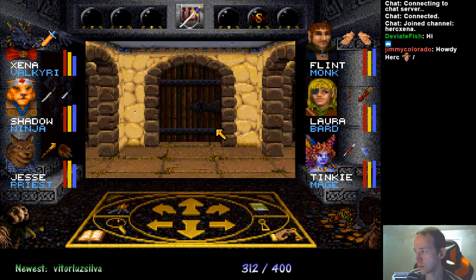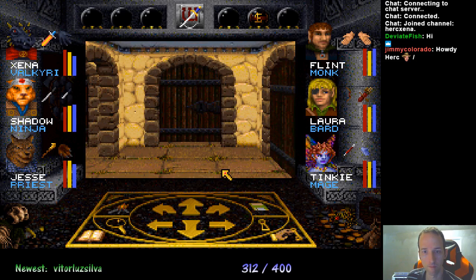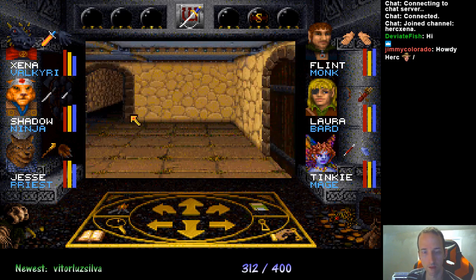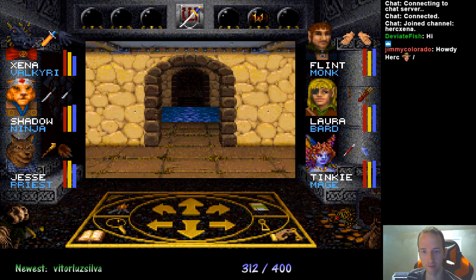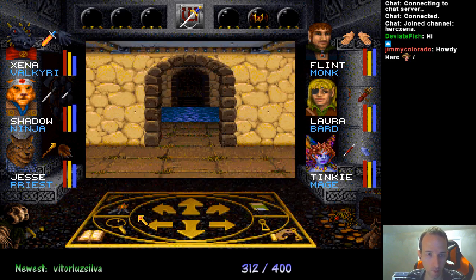Alright, and there's the door that opened up. So now we're on the southern half of the map here. So there's some water up there, so we're gonna save our game here. We should be good here, we should be able to cross this water.